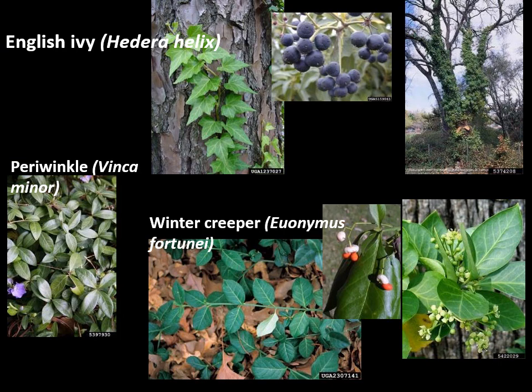I haven't personally had to deal a lot with English ivy, periwinkle, or winter creeper, but they are all formidable. Foliar spray in spring, when their waxy leaves are least protected, is advised.